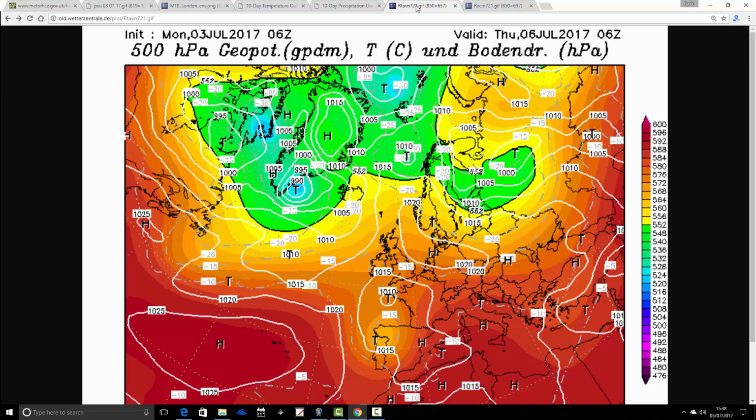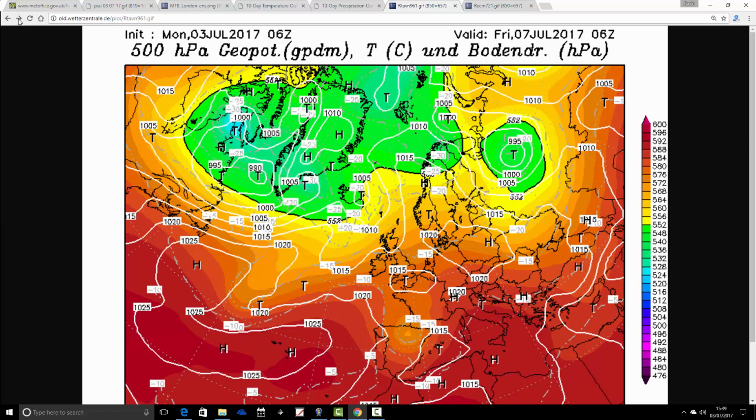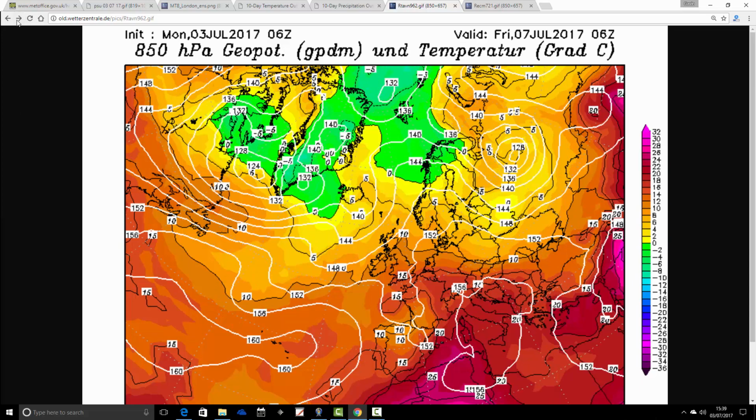So this is how the GFS is seeing things for Thursday, the 6th of July. We've got high pressure just to our east. Low pressure is across the Brest Peninsula in northern France. We're dragging up the air from a south-southeasterly direction, which looks very warm. By Friday, we've got a thundery low developing across northern France and into southern parts of England. So that does look potentially quite a lively scenario.